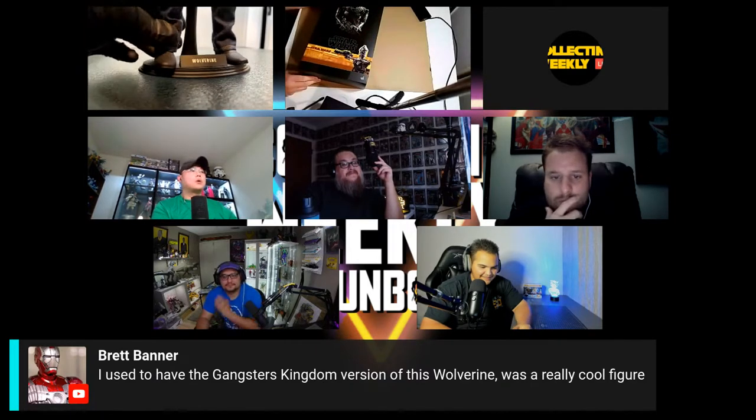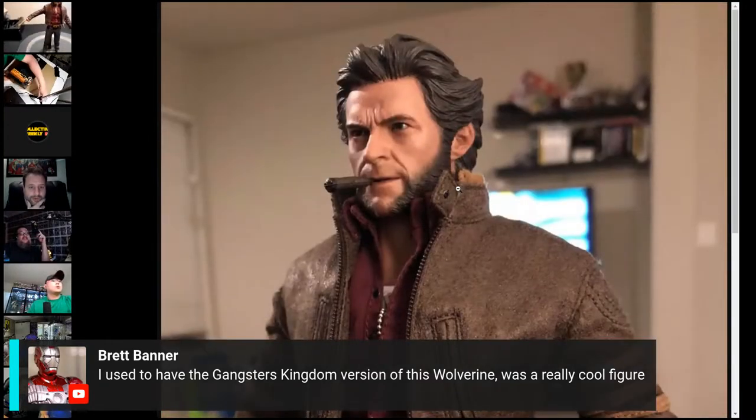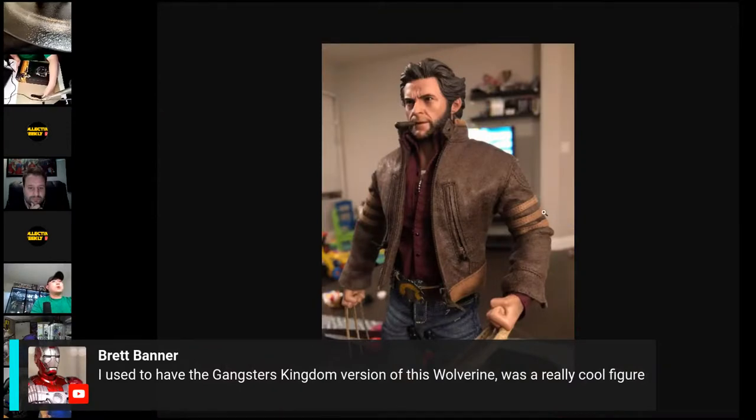he's got the cigar head I was talking about. Damn, that looks good. Look at that, John. Yeah, amazing. That's awesome. That's nice. Clean. Oh, nice. And the bone claws. Oh, wow. That makes a huge difference. That's a huge difference. Head needs to go up just a little bit, but that's great.